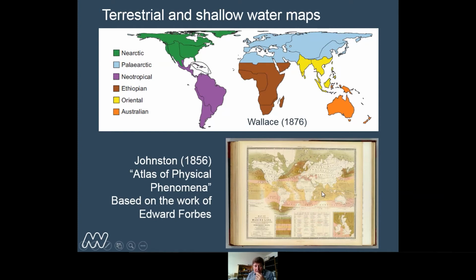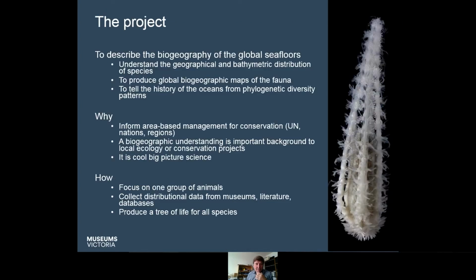And I find it remarkable how good these maps are. He even recognized, for example, that the Galapagos had a relatively cold water fauna compared to other places in the Eastern Pacific, and that way back in 1856, he could even see that various parts of the world had different animal groups at similar latitudes. So it's extraordinary, but nothing for the deep sea.